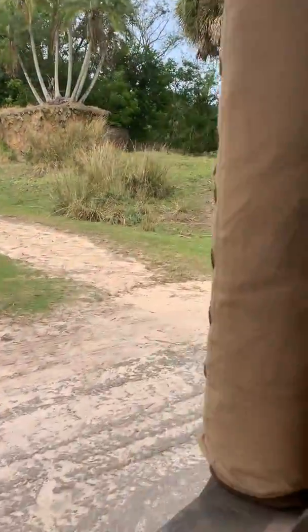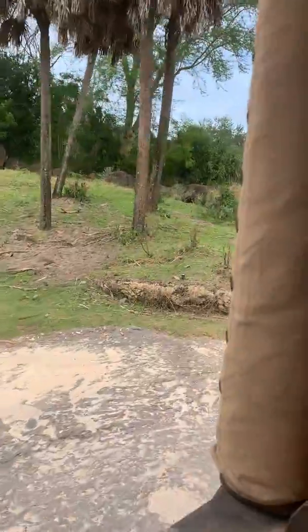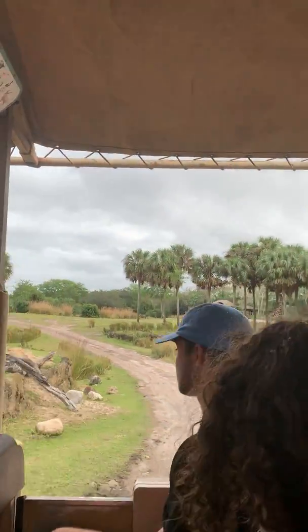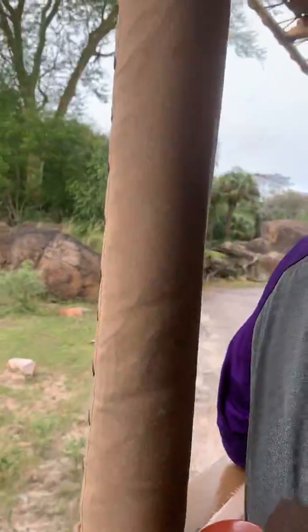I've never seen that many giraffes. Alright, we're going to be making our way towards elephant country. One of the ways that we can tell, a lot more fallen trees around here. Yeah, elephants will knock down trees, like I said. You can see it's a good amount of them.